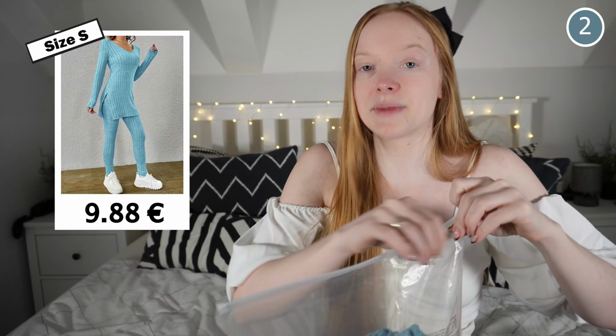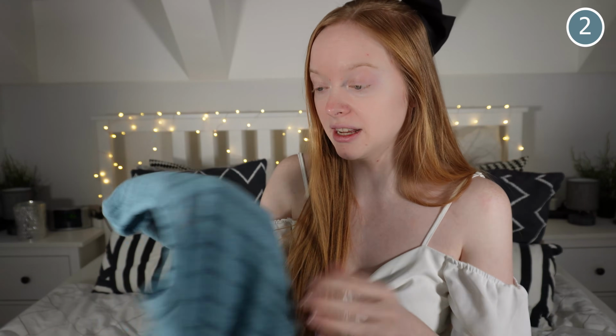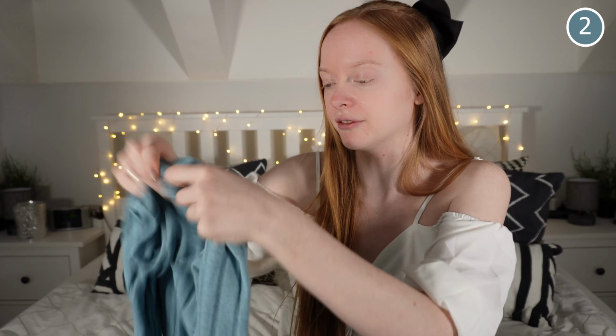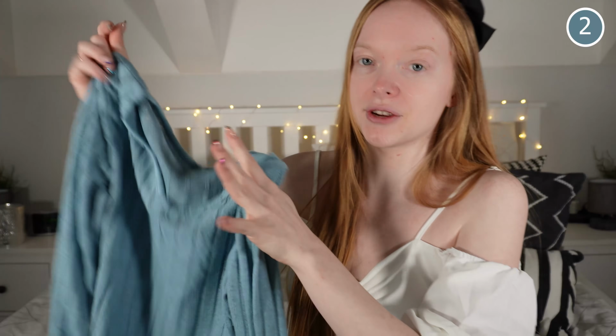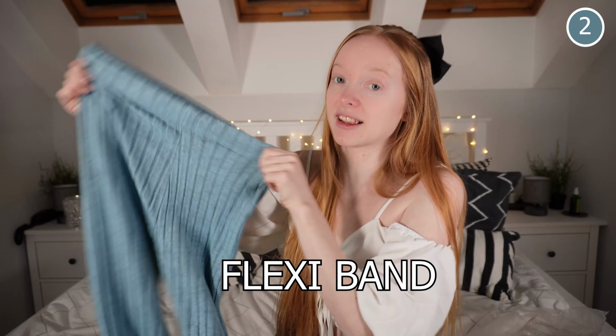Now the next item. This here I think is a two-piece set that is made out of this really cool fabric. I don't know if it has a special term, but it's basically a soft fabric with textural stripes on it. So here's the top we have. The top feels really nice. Everything is super stretchy and flexible. I think this will be perfect for lounging around the house. Also, here are the pants. They are made of the same material. They have flexi bands. And in terms of fit, they are more like leggings rather than flared or straight pants. At first glance, I think it does look quite good with my skin tone, but we need to try it on to be sure.